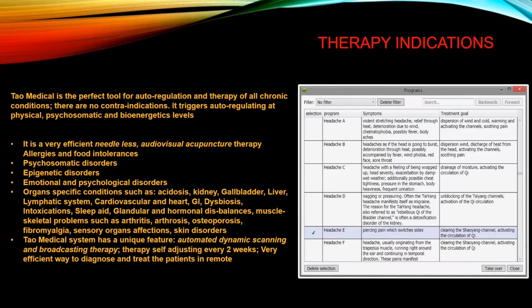We have some therapy programs or indications included in the system. Therefore, this is a perfect tool for autoregulation and therapy of all chronic conditions. You have no contraindications with the system. It triggers autoregulation at physical, psychosomatic, and bioenergetic levels. It's a very efficient, needleless audiovisual acupuncture therapy.